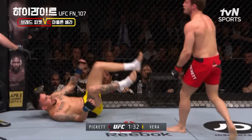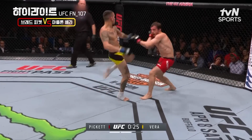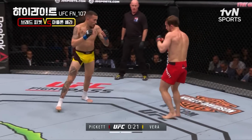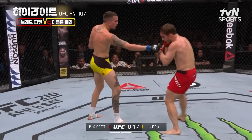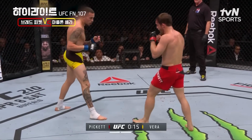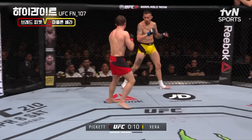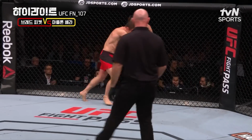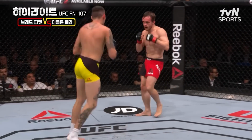It can be very tricky from this bottom position. Coming forward now is Pickett, but he was stopped in his tracks there by the head kick of Vera, who's on his bike again. Oh, good work. Last few seconds. Pickett grounding, nice knee. Marlon Vera steps in with an elbow.